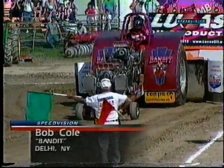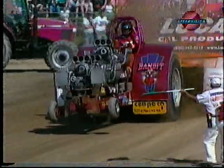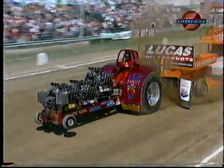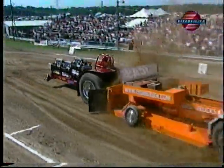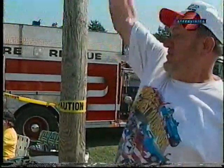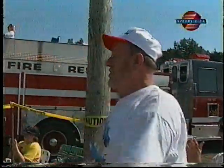Bob Cole and the Bandit will be up next. He's a three-engine entry. He is the last puller in the class. We saw his son run the Super Stock tractor earlier, Chris Cole doing the driving on that. Bob Cole is taking over the lead as we look at Dwayne Holtzing. He's happy for him, but he's got to be breaking up inside.